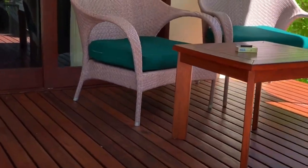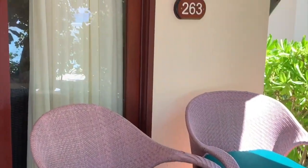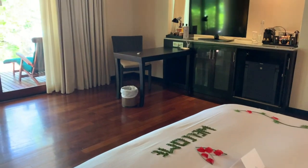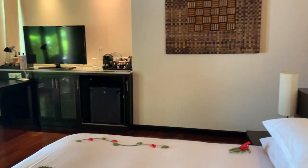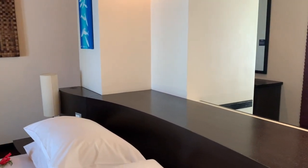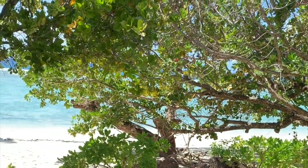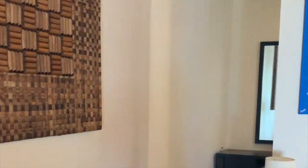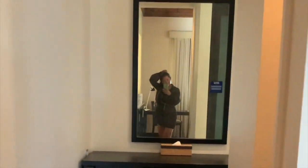The villa itself is nicely designed. You have your outdoor seating area, outdoor loungers, as well as a hammock. The room is set up as a junior suite, with your couches in front of the bed, and the bathroom is generous in size. And also there's an outdoor shower attached and a bathtub.